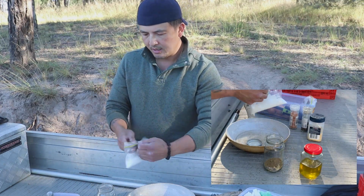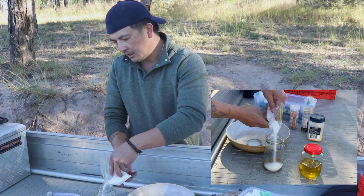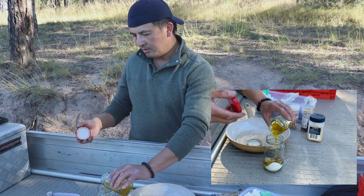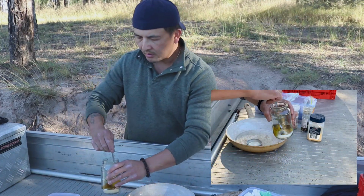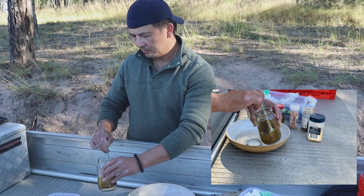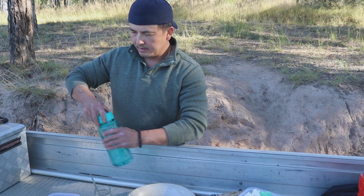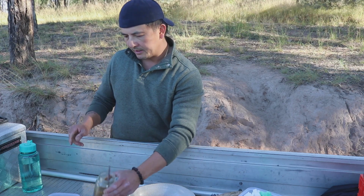Now we add the sugar. I'd say about a tablespoon's worth because I want it to be slightly glazed. Last but not least, the oil. So we'll go a generous amount. It's about 3 tablespoons. And I'll just quickly stir this up. Okay, so there's our base there. Yep, so I'll add a bit of water too, just to dilute it a little bit. And that makes our basting marinade.